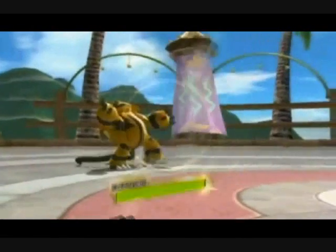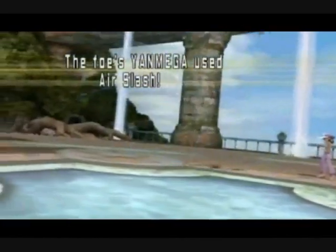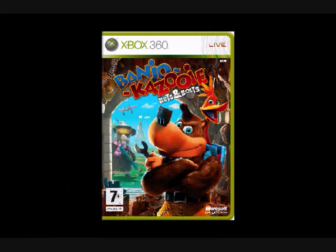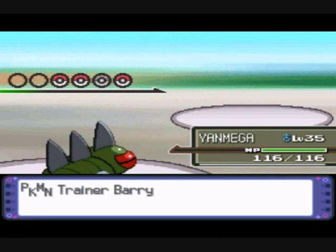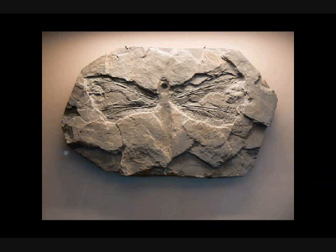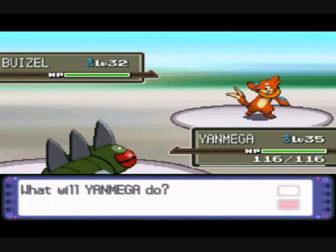With its giant Darner wings, Yanmega is awesome enough to dislodge full-grown trees when it takes off flying. Holy shit. Much like Armaldo, Yanmega is based upon an ancient arthropod. This giant dragonfly is based upon the species known as Meganura, huge-ass dragonflies from the late Carboniferous age. Hooray for prehistoric knowledge! Oh yeah, I forgot about its other stats.